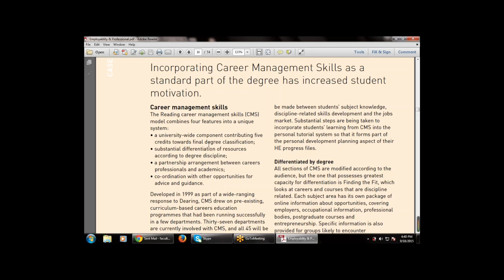Then there will be a substantial differentiation of the resources according to the degree discipline. Then a partnership agreement or arrangement between the career professional and the academic. Then there will be coordination with other opportunities for advice and guidance, which is also available with the career management skills.